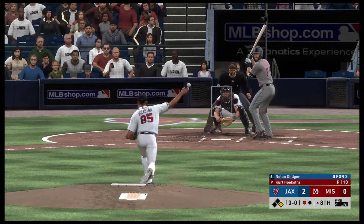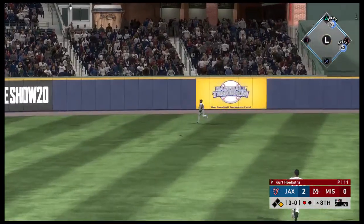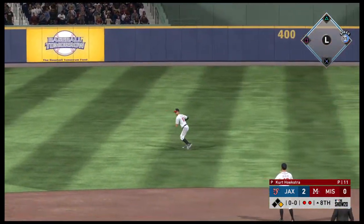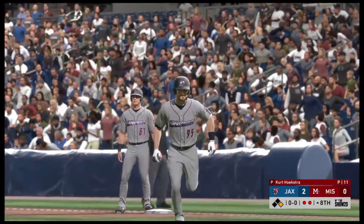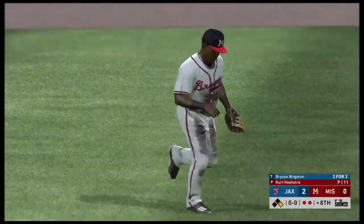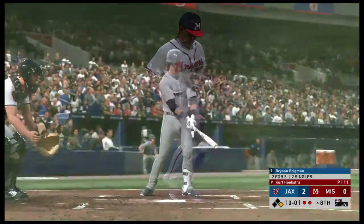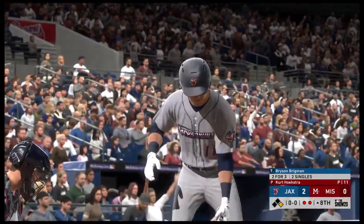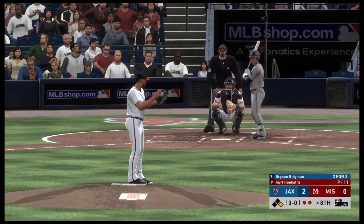Into the box, Nolan Oliger. Fly ball out toward left center field. Long run for the center fielder. He gets there, and that's the second out. The batter, number 10, shortstop, Bryson Brigman. So striding forward now, Bryson Brigman. He's 2 for 3 thus far.